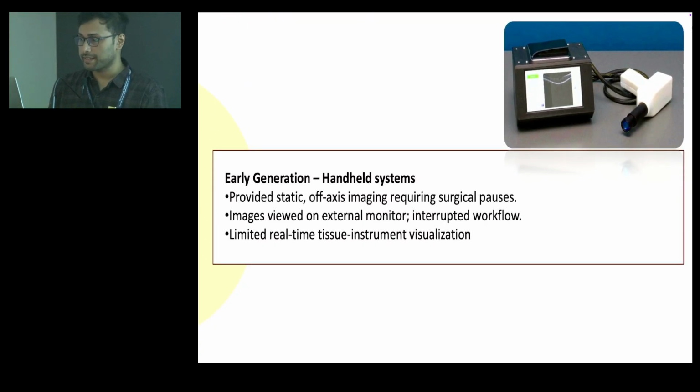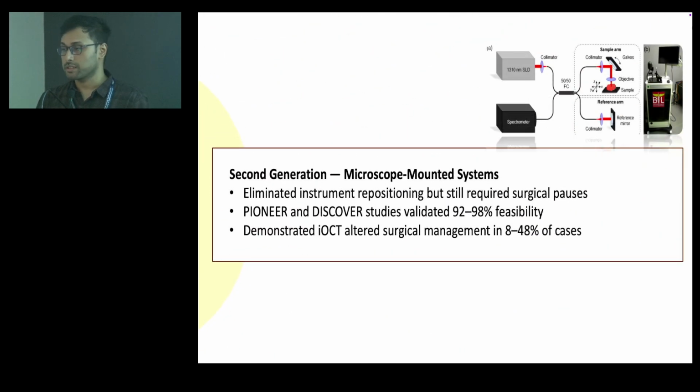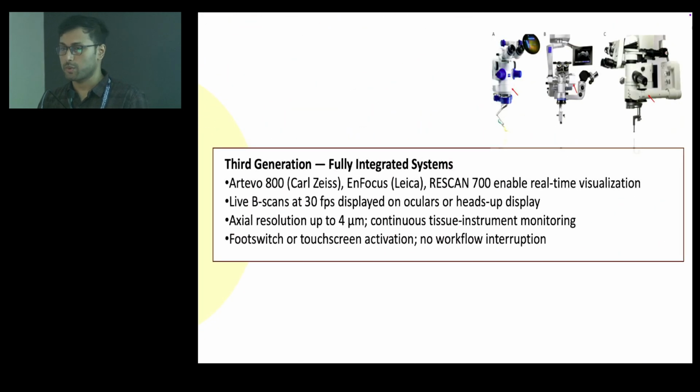Early generation handheld systems gave a static off-axis imaging, and it required surgical pauses. This caused interruptions in the surgical workflow. The second generation microscope mounted systems eliminated instrument repositioning, but it still needed surgical pauses. The third generation models like the RESCAN 700 enabled real-time visualization with live B scans at 30 frames per second on a heads-up display, offering axial resolution up to 4 micrometers. This completely eliminated workflow interruptions.